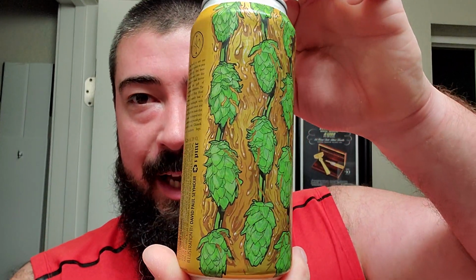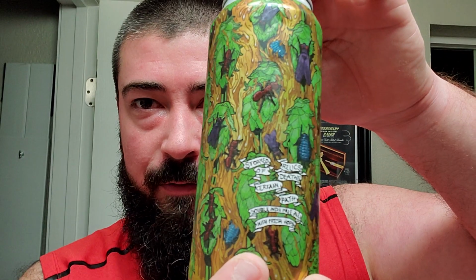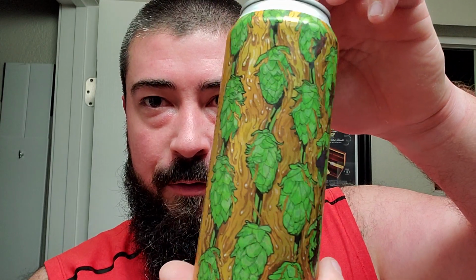So this is a fresh hop double IPA, and you can kind of see what looks like maybe a waterfall of hops, but just bugs and stuff scattered throughout. No idea what they're going for on this one.